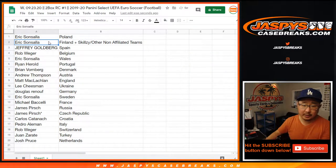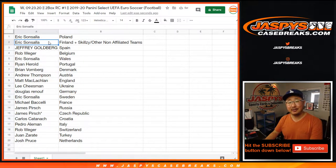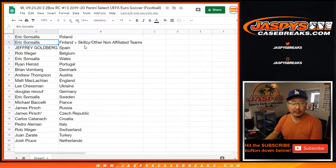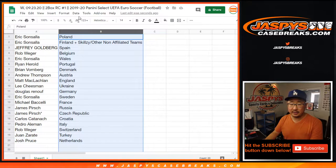Eric, you have Poland. You also have Finland, Skillsy, the other non-country affiliated cards, and any other countries that may not be represented on this list. I think we got everybody, though. Jeff with Spain, Rob with Belgium, Eric with Wales, Ryan with Portugal, Brian with Denmark, Andrew with Austria, Matt with England, Lee with Ukraine, Douglas with Germany, Eric with Sweden, Michael with France, James with Russia and the Czech Republic, Carlos with Croatia, Pedro with Italy, Rob with Switzerland, Juan with Turkey, and Josh with the Netherlands, the orange.